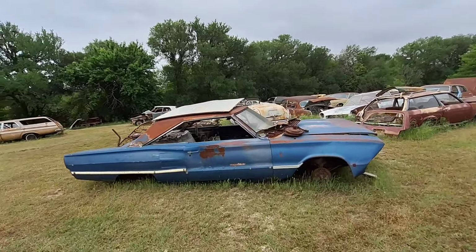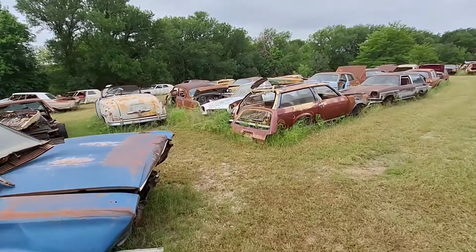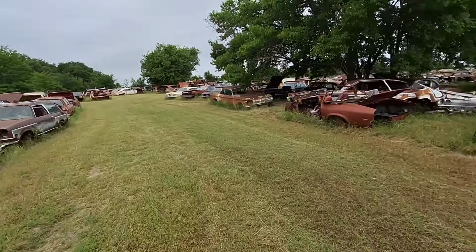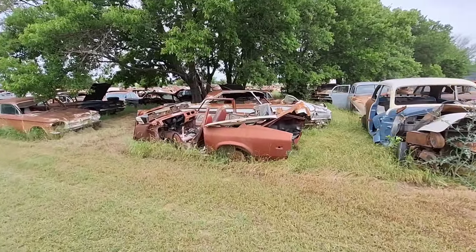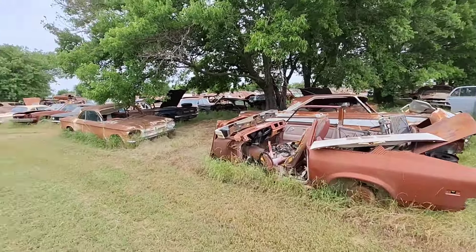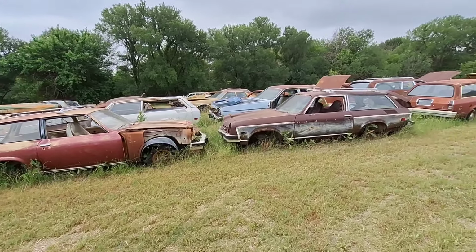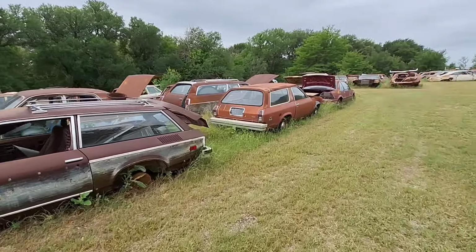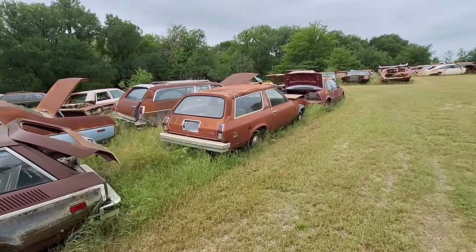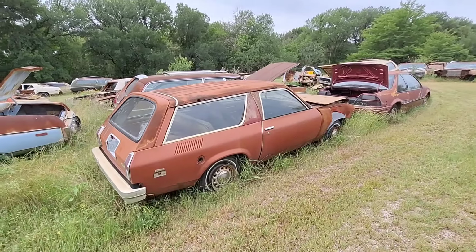Look at that old Corvette. Getting into a few Vegas now. Corvair, that Vega saved quite a few, didn't it, guys? Some Vega wagons. These are big time. They used them in the '80s for drag racers. I mean, that's a cool little car, you know?